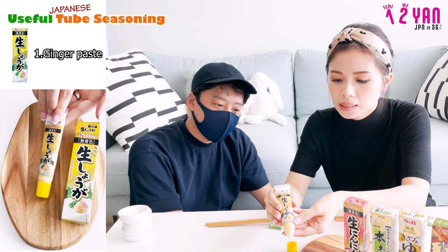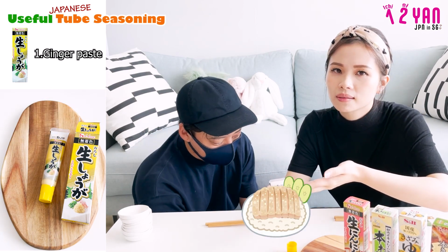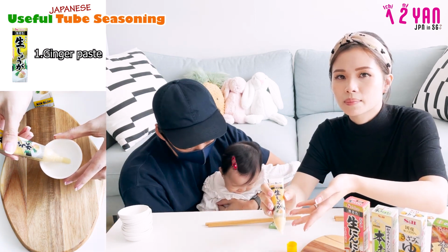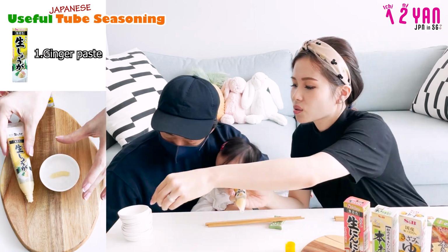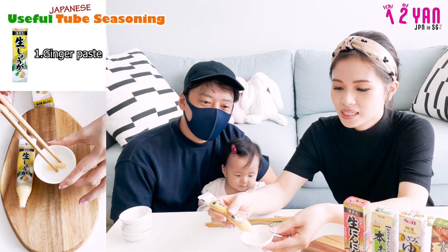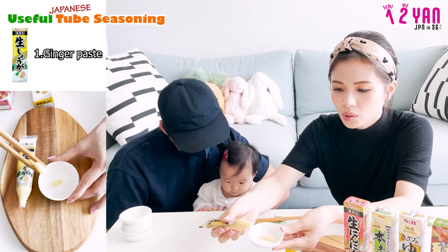You can basically eat it with your chicken rice. I think they use this with the chili sauce and black sauce as well. So if your tapao, if your chicken rice store doesn't give you this ginger paste, you can use it. So I'm gonna squeeze some out. You can see how it looks like.